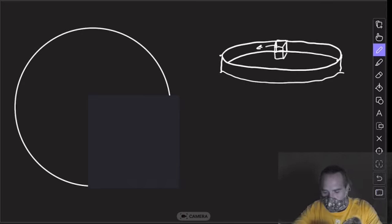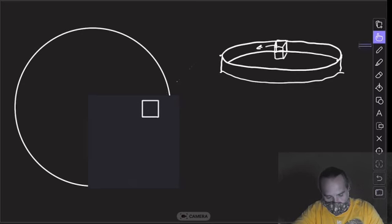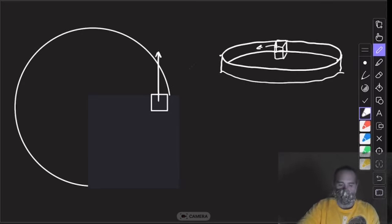So the way the problem was written is the box came off of a ramp and went right into this circular track. So when it met the circular track, it entered the circular track with an initial velocity of v naught.